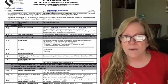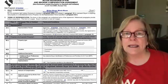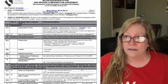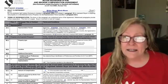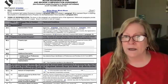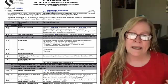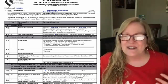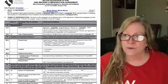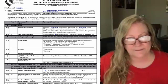Okay. A couple things to note that are different from before: we cannot exceed 3 months for the representation period. Notice that's not 90 days, it's 3 months. This one was filled out on 7/24, so 3 months takes us to 10/24. You can do a modification before this expires to extend it for another 3 months. So don't think you're locked into only this.